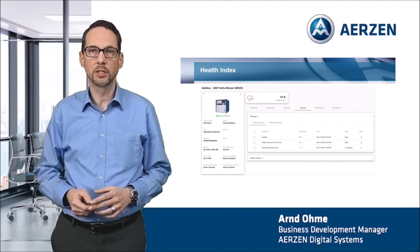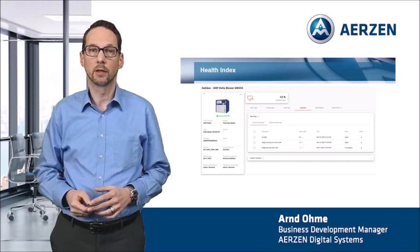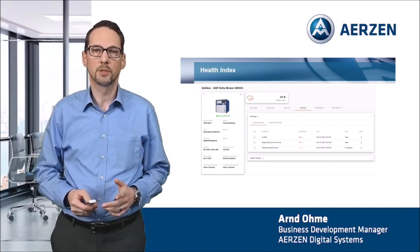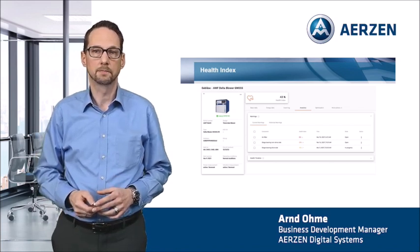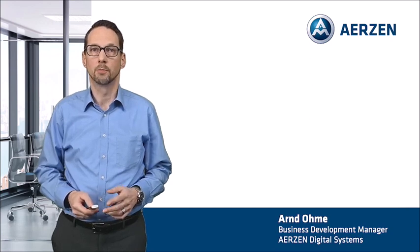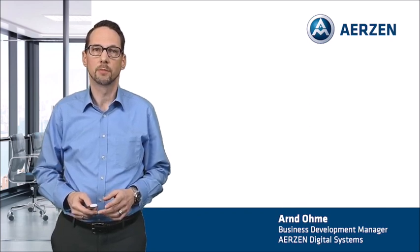With this, you get clear and easy to understand information at any time about the condition of the relevant components of your machine. With this information, you can optimize the maintenance very smartly. You have learned about the various functions of the AERZEN platform condition monitoring, and now I would like to show you the saving potential that results from the optimal maintenance with the example of an air filter.